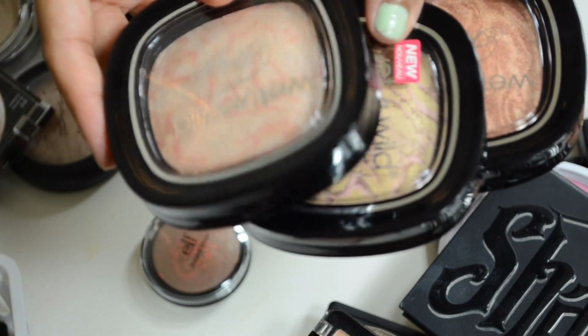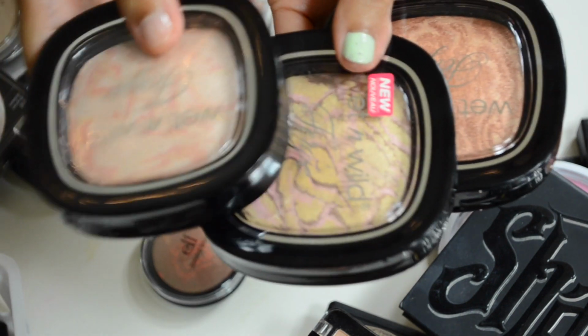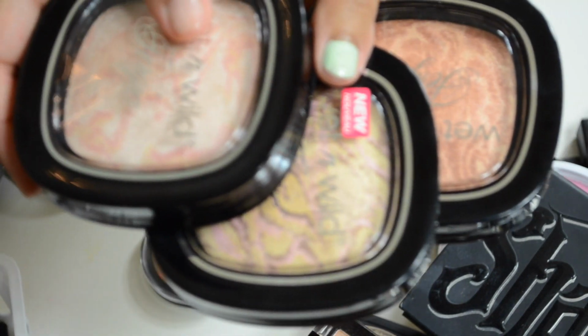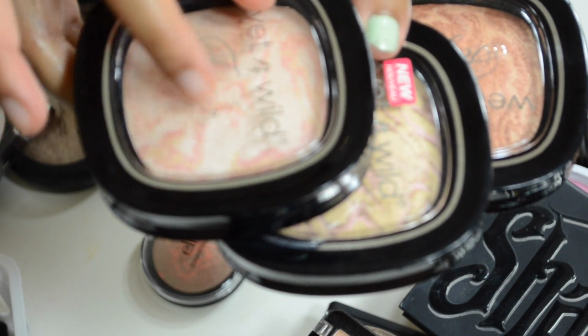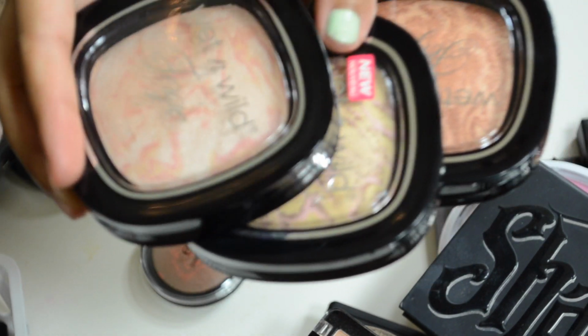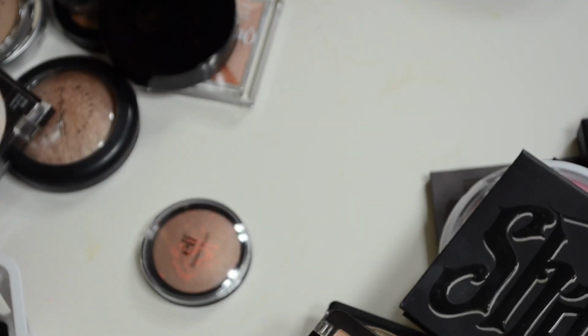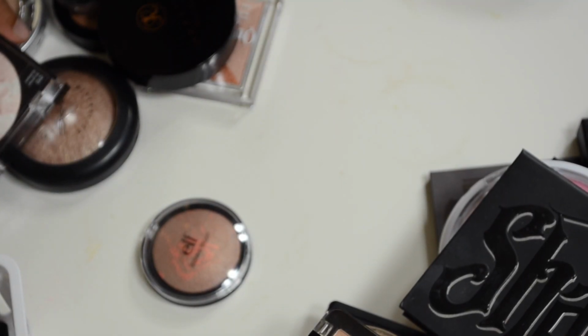I'm going to keep them all, and actually they changed the names of these, so I don't know the new names, but this one in Hollywood Boulevard is my favorite. And this one in Rose Champagne Glow, I like this one as well, so I'm going to keep them all. I personally feel Wet n Wild makes really beautiful highlighters.